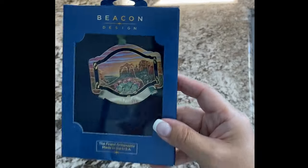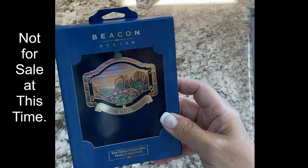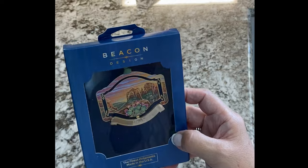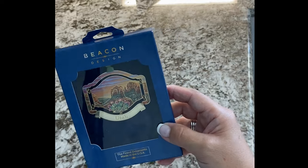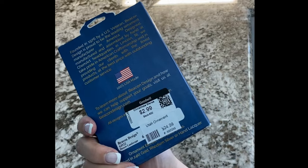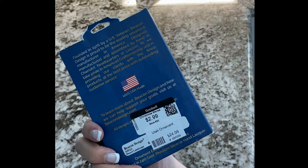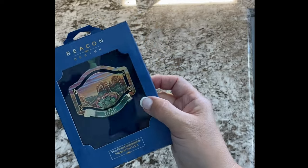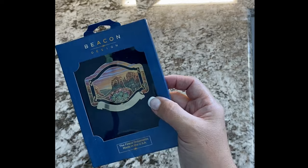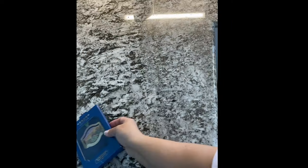And then I found this little guy. It's a Utah ornament for your Christmas tree. I'm assuming it's for the Christmas tree, but it was originally $25, and it's desert landscape, beacon design. I don't know anything about it, but it's brand new in the box, and it's really pretty. My husband was born in Utah, so I picked that up very quickly.